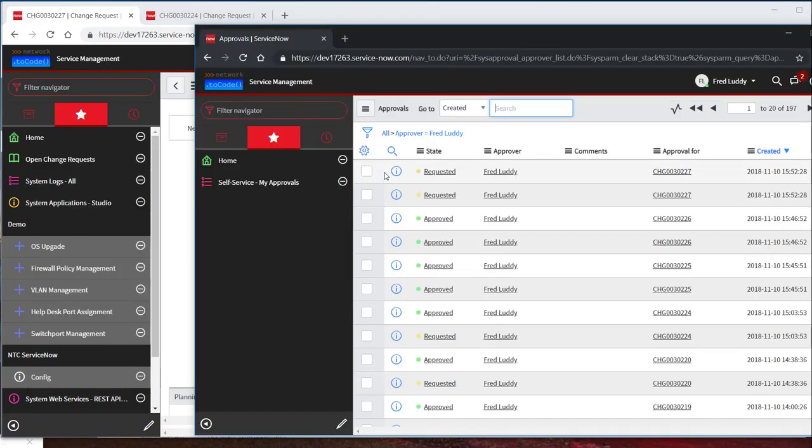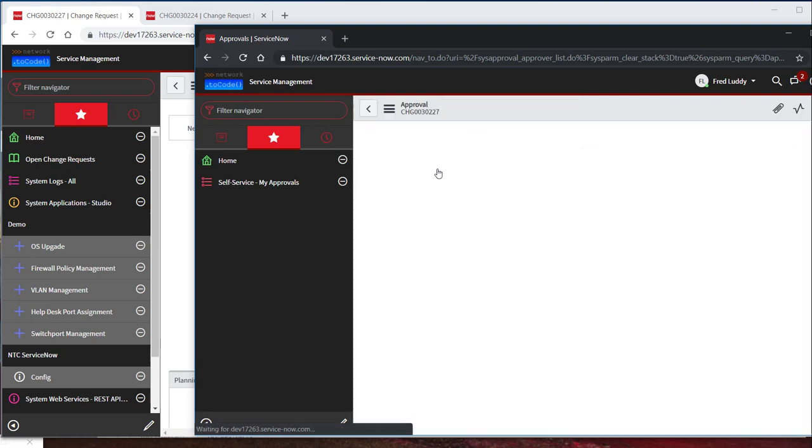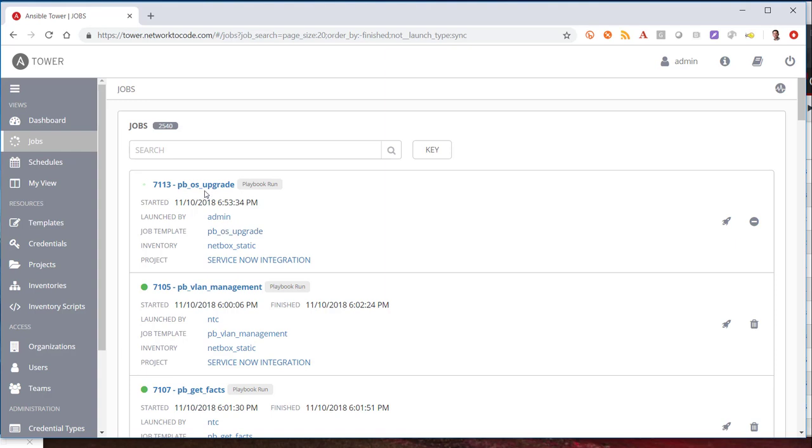Now, what we're doing to simulate two approvals is we're just going to have Fred approve this ticket twice. But in theory, again, in terms of a production environment, Fred may be the first approver and maybe Sally is the second approver, whatever it might be. So we approve it once. Let's come in here again. Let's change this again. Let's go to approve. Now, as soon as we click approve, if we jump back into our tower job, we already see the OS upgrade ticket is starting. Okay, so what we're showing is effectively the process that you could implement for any given change. I'm going to cancel this actually. I don't want to move forward with that upgrade, so I will cancel that job for now within Tower.